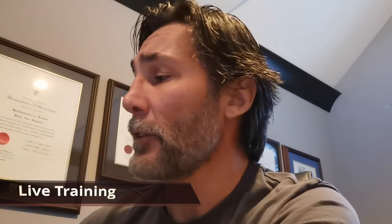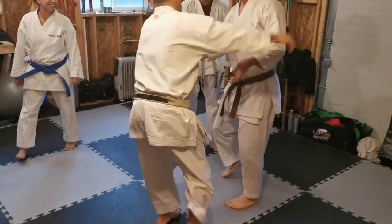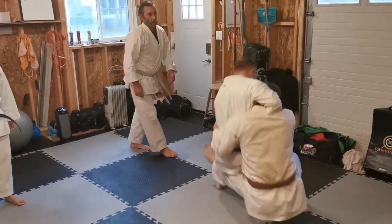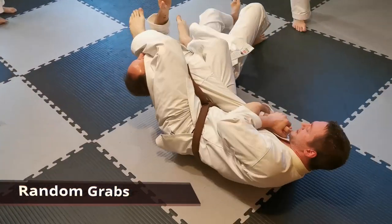Live training or pressure testing should be a part of every curriculum. I personally start that right from white belt. So we start this off with Steven trying to defend against random grabs. So even though we have a number of people grabbing, this is not meant to be a multiple opponent drill.